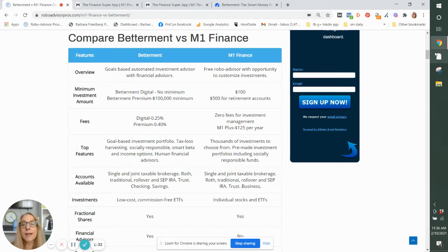Unlike M1, Betterment is a pure robo-advisor. It is a goal-based investment advisor where you answer a few quick questions about your financial situation, your goals, and your risk preference, and they present you with a pre-made investment portfolio.